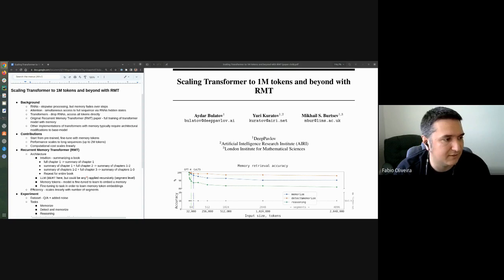So, yeah, looking at the paper here, the authors were really in your face. They started the paper with the first figure that shows what this is all about.